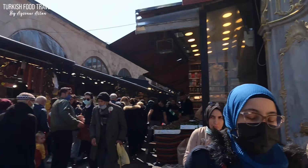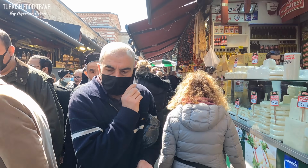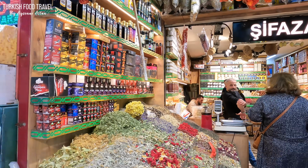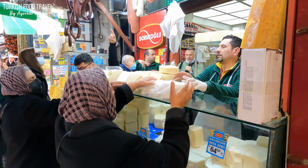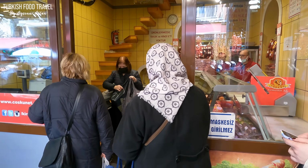Isn't it luxurious? It's a historical fountain. You can just grab tastes from the cheeses, olives, and then wash your hands here. So you see, there are a lot of things for breakfast. The cheeses, olives, and one of them is sucuk. We buy.